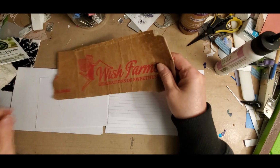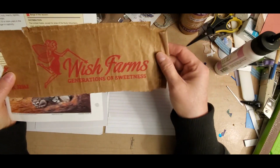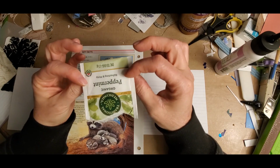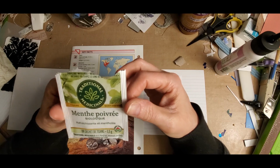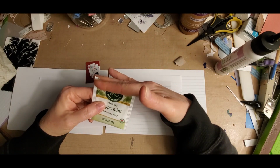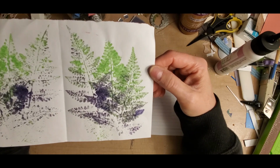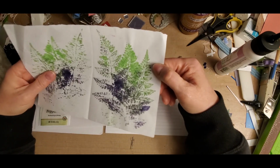I like the word generations though, especially with this picture. I used fairies yesterday, so I don't think I'll use her. But I do like the generations. And then I save all my packages that tea comes in, and I have everybody else saving packages. And I kind of liked this one because it reminded me a little bit of nature. So I thought I could just snip that off, and this could be just a little pocket as part of this layout. I also have these prints that I did in the summer of these leaves, and I've been trying to figure out how to use these because I like these a lot, and I haven't found a use for them.